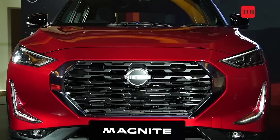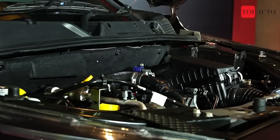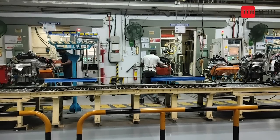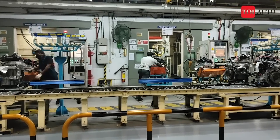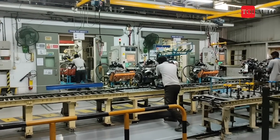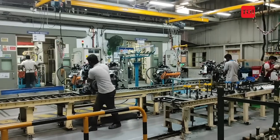TOI Auto took an opportunity to check the alliance plant out to see how the Nissan Magnite comes to life and how exactly the current production capacity will help the Japanese automaker tackle a high delivery period and the high demand, especially when the Kiger has now been rolled out in the market too.